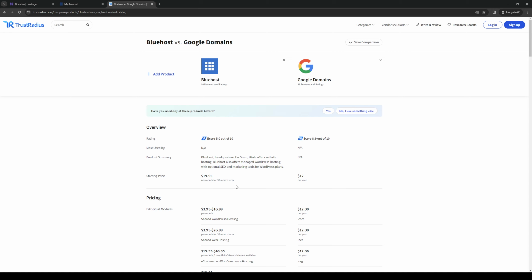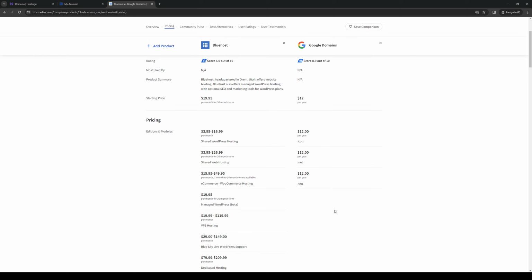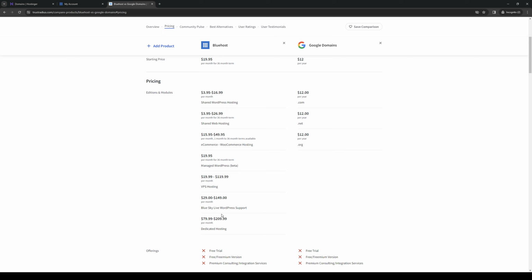As you can see here, right off the bat, the starting price for Bluehost is roughly $20. However, it goes up to 3 years, as you can see here. Now, Google Domains, on the other hand, is going to charge you $12 per year. Now, it goes without saying that WordPress has a more dedicated approach when it comes to hosting, whereas, like I said, Google Domains is more flexible and uses addresses like .com, .net, and .org. Also, I should note that you get a different bunch of options when it comes to WordPress. So there's one that's specialized for WooCommerce hosting, WordPress, VPS, Blue Sky Live, dedicated hosting, but it is going to set you back a lot more, as you can see here.